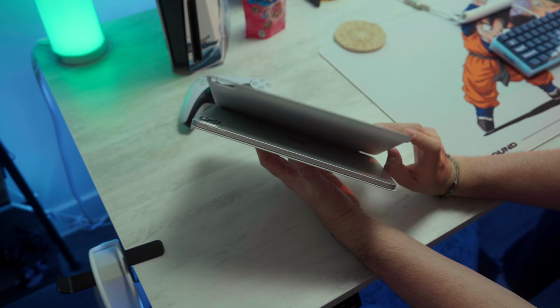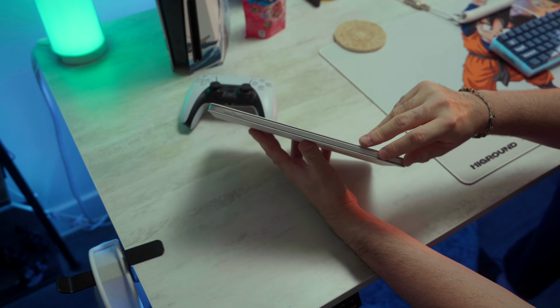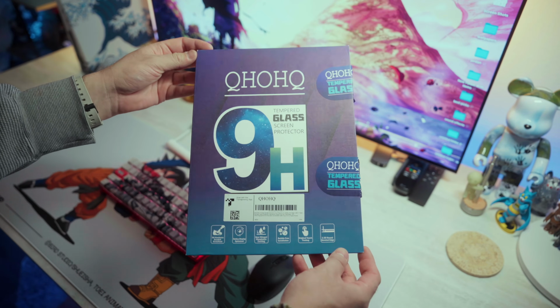The back piece magnetically adheres to the iPad very elegantly, and it doesn't feel like it's made out of some thick, cheap plastic. This feels like a premium case, and it's priced that way as well. You're definitely getting what you pay for here. So if you're in the market for a brand new iPad case, the folio case from Apple, it's a banger. It's worth it. With the screen protector, I just got a random one off Amazon and it works fine.